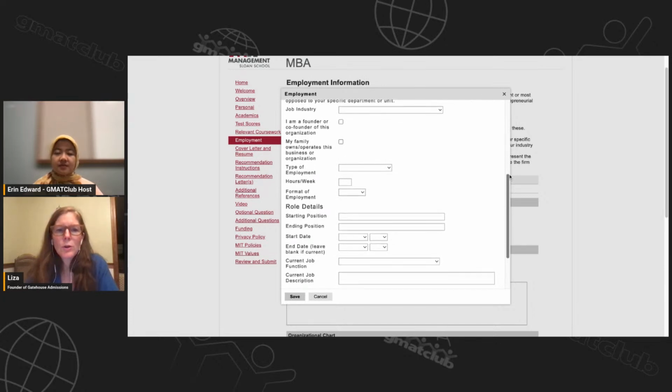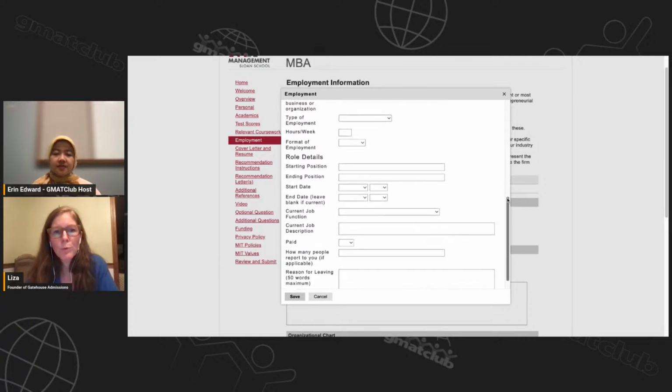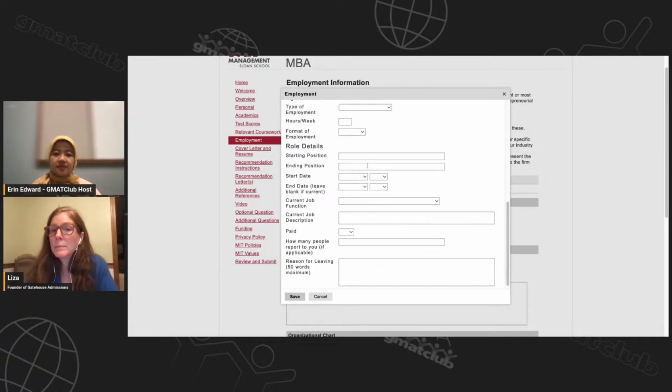It asks a few other additional questions, like type of work. Is it an internship, full-time, hours? And then you have a little bit more on the specific role, starting position, ending position. Don't worry if it's the same. If it's different though, they're able to see maybe if there are promotions.